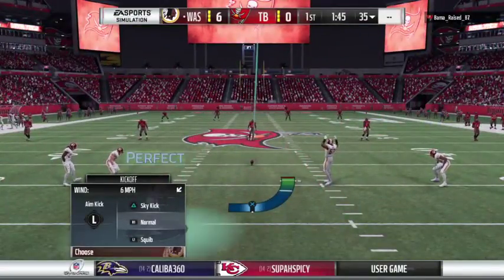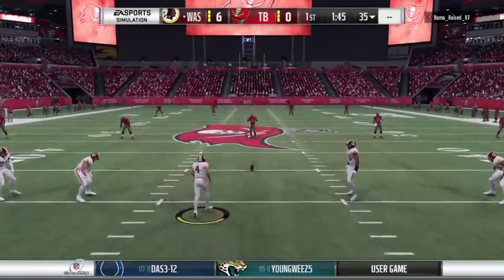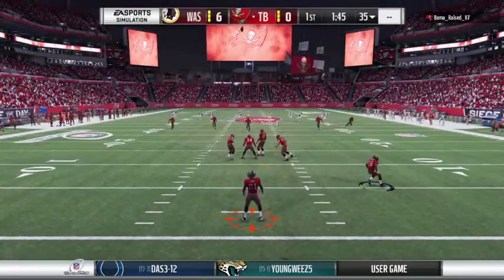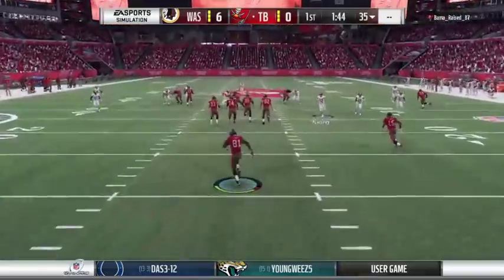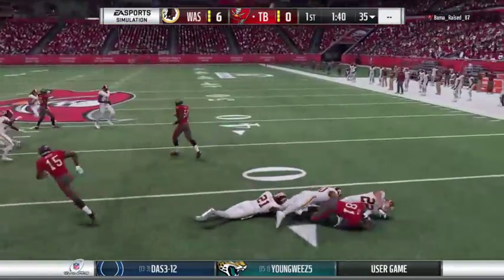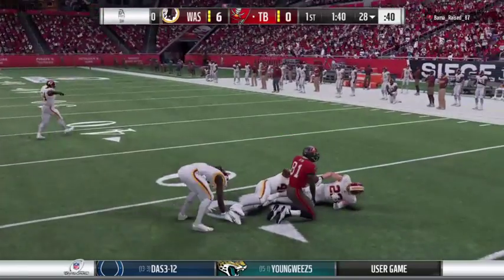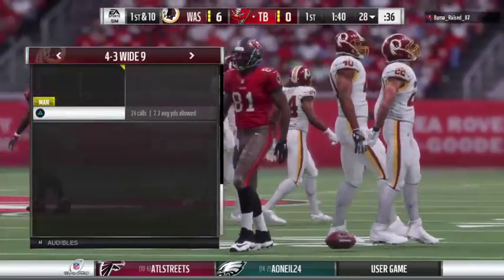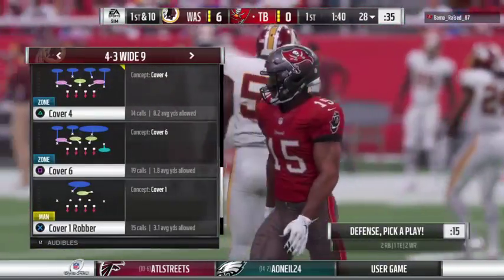So that scores now on their first 2 possessions, but it's 6-0. Probably not the kind of scores they were hoping for. No, not at all, but I think that they've shown that they can have some success against this defense. So they'll go back to the sideline knowing the points are going to be there for the taking. And he'll take it past the 25 and up to the 28-yard line. Now the Buccaneers offensive unit back out on the field.